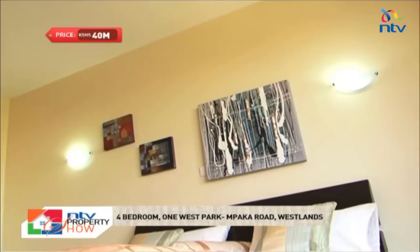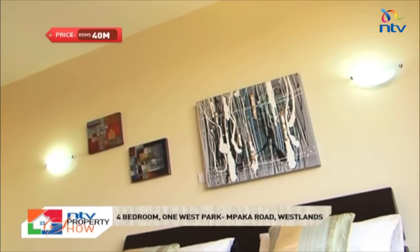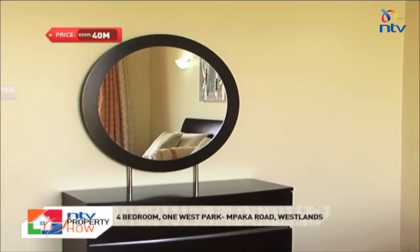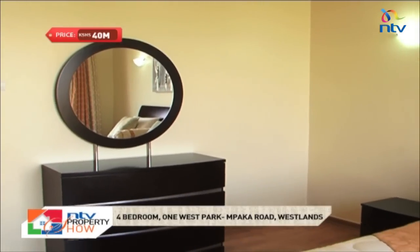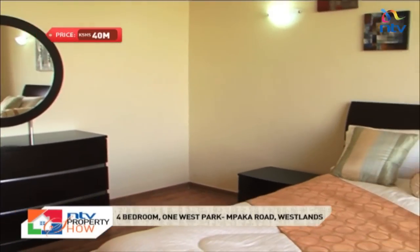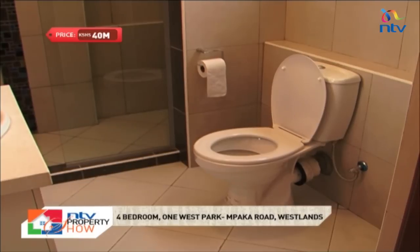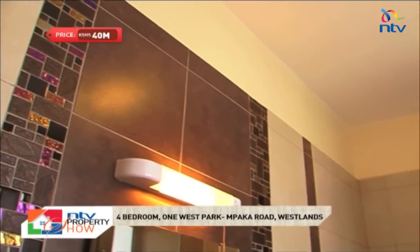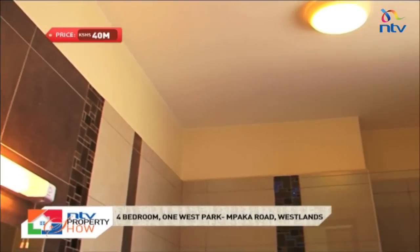The wall bracket fixtures in this room are originally half-moon but can be changed as one desires. A dresser is also in place and has enough space for all your wardrobe needs. The bathroom has the signature mosaic design finish but is bigger than the rest.